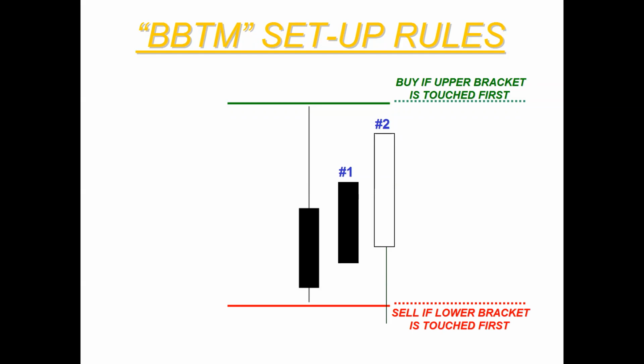Okay. Now in the course, we teach you different rules for money management, where to protect yourself, where to place your stop. We also teach you ways to exit, where to exit. But let's just talk about the introductory way of applying this so that we know how to enter.